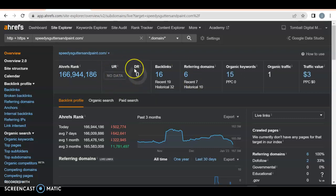And then right here, this is a tool I use called Ahrefs. It basically lets me know what's going on with your website, how Google looks at you guys. So right off the bat, a UR rating is how much Google likes your website, and a DR rating is how much Google trusts you. Now, they all work on backlinks. A backlink is where you have your website link somewhere else where somebody can click on it, and a referring domain is when it comes back to you.